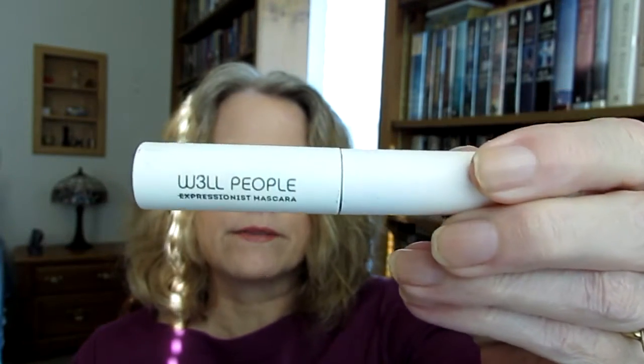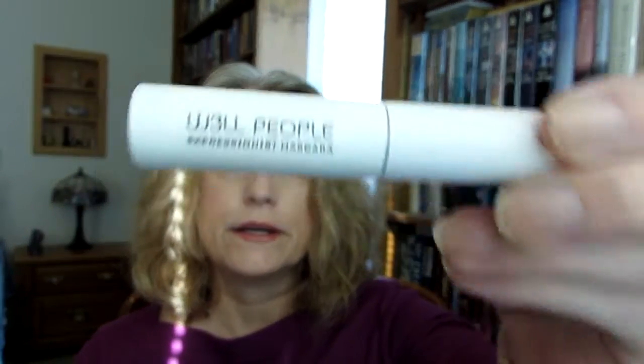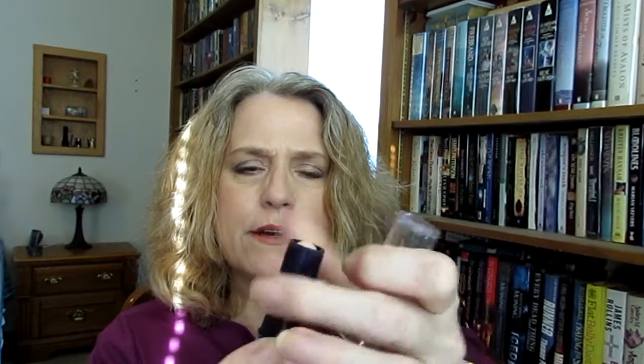I did bring a little bit of primer, not a lot, because I knew that Florida was going to be tough when it came to the weather. And Well People, it's spelled W and it's got a 3 instead of an E. Well People mascara. This is cruelty free. I usually use this for my lower lashes. Of course I brought this stick makeup, this CoverGirl thing that's lasting me forever, but a little touch up in the corners, not a terrible thing with this stuff.